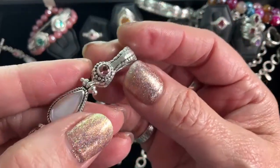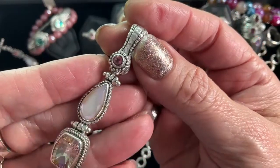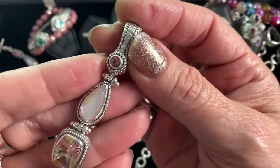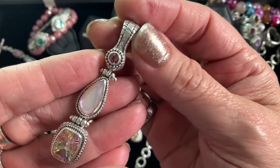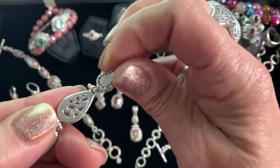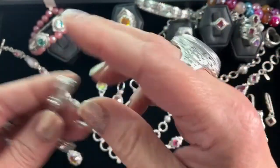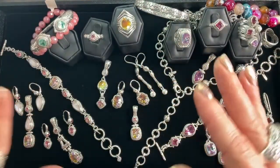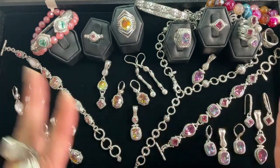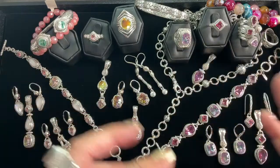And then we actually are putting this clear coating over the top of it to try to seal it. Now that is not a permanent process, but it also slows down that tarnishing process on our items. So that is another additional thing that we do just to seal in the oxidation, but it also prevents it from tarnishing so fast.